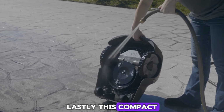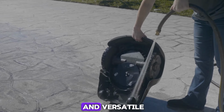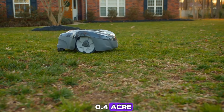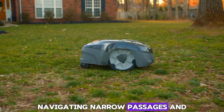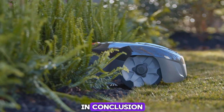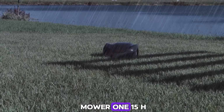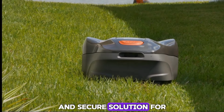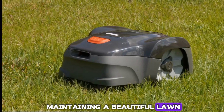Lastly, this compact robotic mower is weatherproof and versatile, perfect for small to medium yards up to 0.4 acre, navigating narrow passages and slopes up to 17 degrees. In conclusion, the Husqvarna Automower 115H 4G is a smart, convenient, and secure solution for maintaining a beautiful lawn.